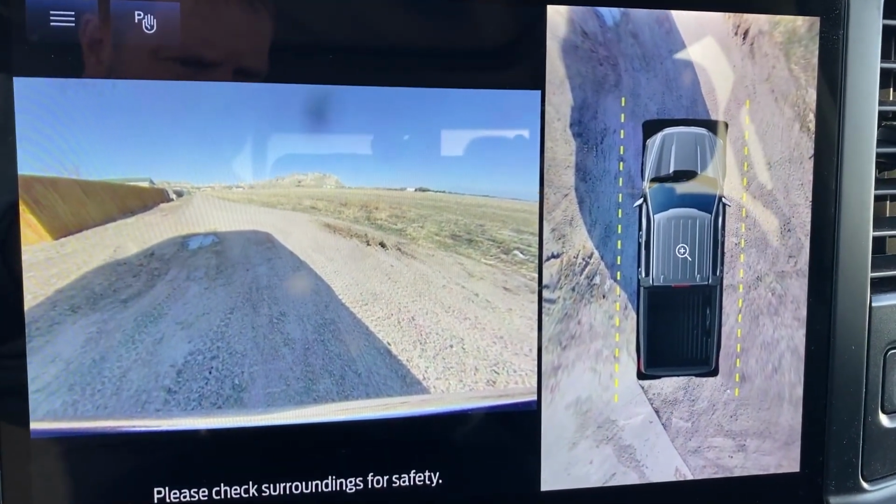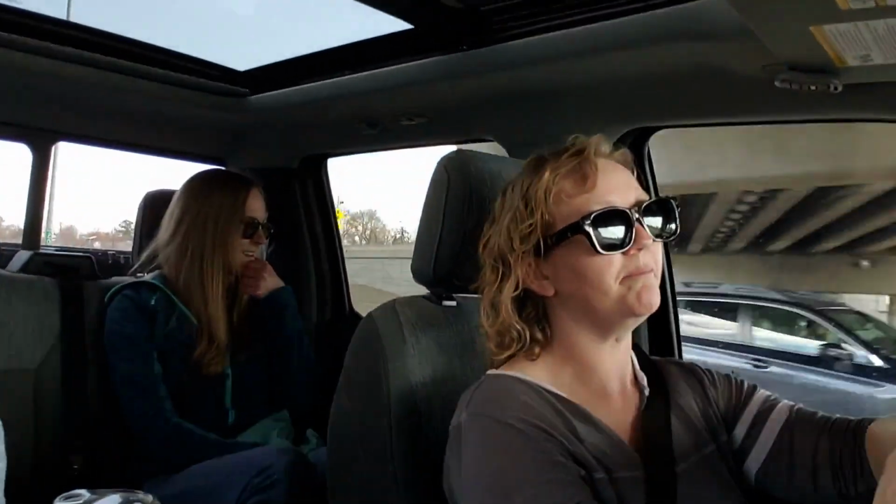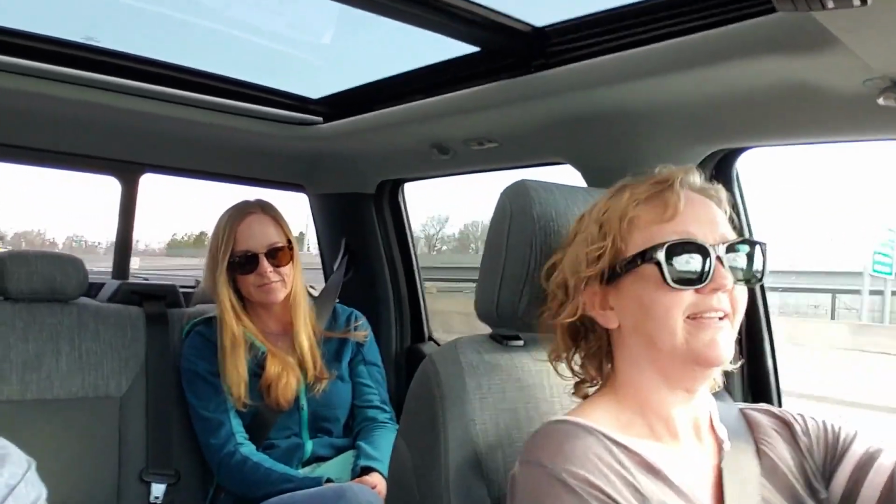My sister just realized that it beeps because it is an EV, and like any kind of industrial equipment or machinery, when it backs up, it beeps, and the truck does the same thing. She was kind of surprised by that. I just didn't understand why it was beeping, but we're just quiet. We have to let people know we're moving.